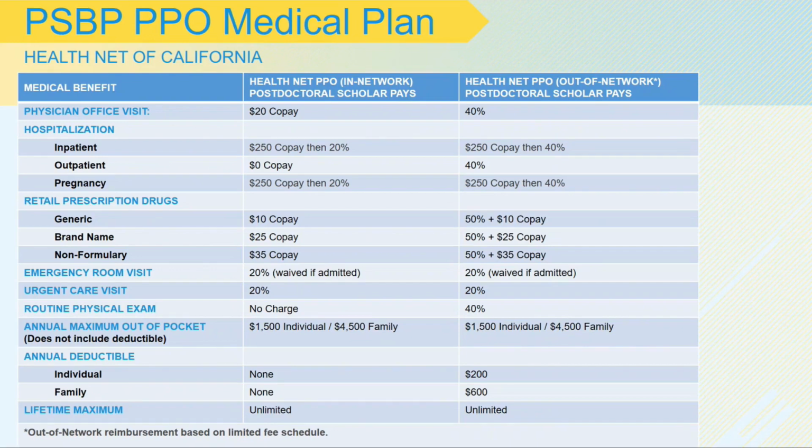Deductible, there's no deductible if you stay in network. $200 deductible out of network. And what that means is if you do go out of network, the first time you receive care during the year, you're going to pay the first $200 toward that care. And then whatever the coinsurance or co-payments, whatever the case might be, then the insurance will start paying their share. But you pay the first total $200 of cost at the beginning of the year. And you only do that once. It's an annual deductible. But if you stay in network, there is no deductible. So try to do that. Lifetime maximum is unlimited. So as long as you are receiving care that's covered under the plan, the insurance company will continue to pay for it.